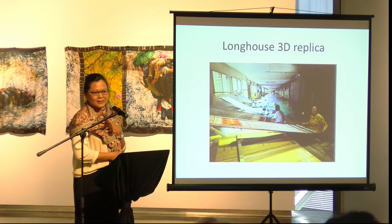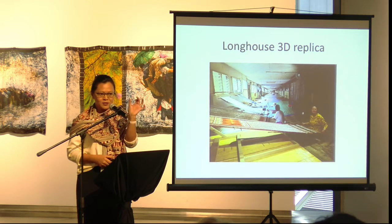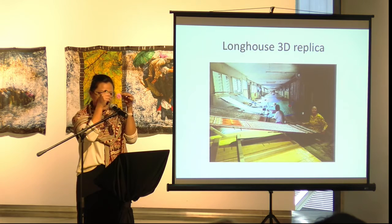It was not an easy thing to set up, because we actually had to number every piece of the picture when we printed it, and then we had to do the exact placement.